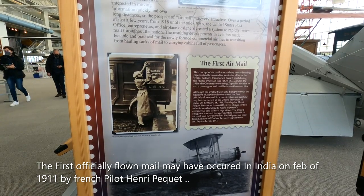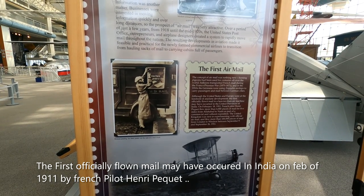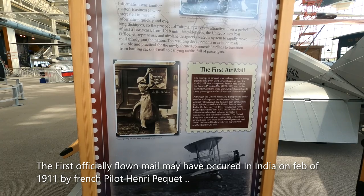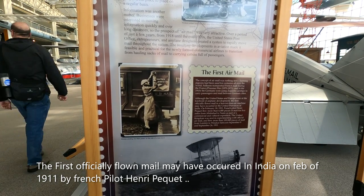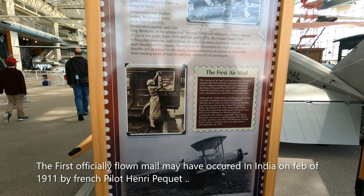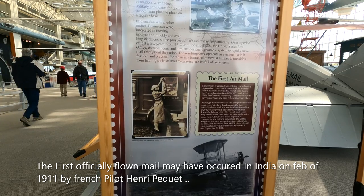Even though the United States and Europe were at the forefront of airplane development, the first officially flown mail in a heavier-than-air machine may have occurred in the United Provinces of India on February 18, 1911, by French pilot Henri Piquet.